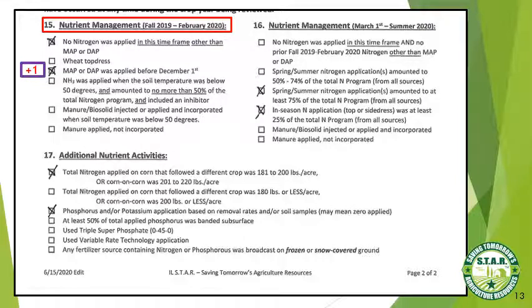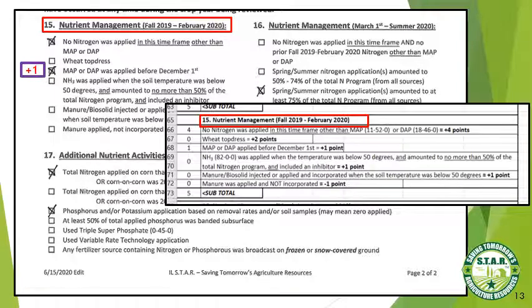Section 15 recognizes the nutrient management practices used in the fall and winter. Steve applied some DAP before December 1st and is given 1 point. If the application was after December 1st, it would earn 0 points. Steve used no other nitrogen fertilizer in this time period other than that DAP, so the practice earned 4 points. There are other choices in this section that are self-explanatory, including the addition of top dressing on wheat this year.